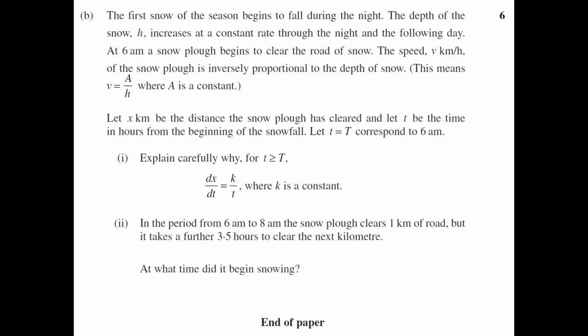And then part 2 says, in the period from 6 a.m. to 8 a.m., the snow plough clears 1 kilometre of road, but it takes a further 3.5 hours to clear the next kilometre. At what time did it begin snowing?